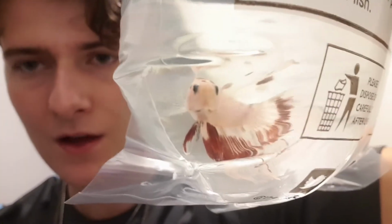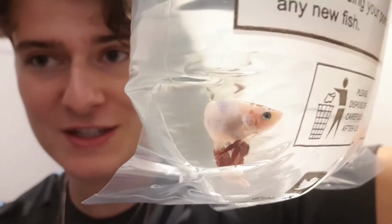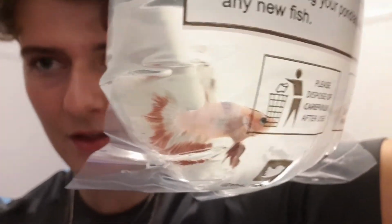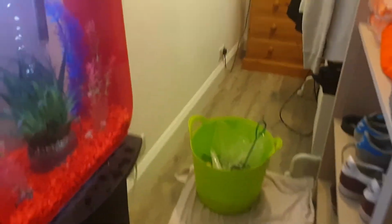What? Look how nice that fish is. No, that is lovely. I'm going to have to take some photos of that. But yeah, we're going to be putting him in the disco-y tank. That'll be no tank. So yeah, that is a lovely fish. Okay, as this is such a lovely fish, I'm going to actually, yeah.